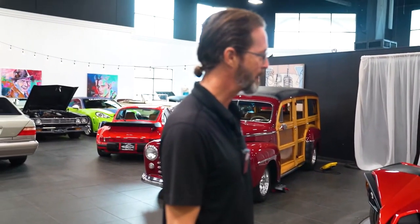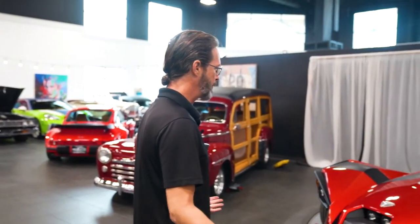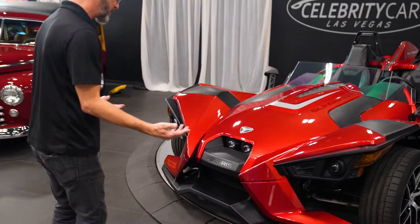So you're in good shape. If you're looking for a used one of these, well, then here's your opportunity. Now, 45,000 original miles on it. We're going to have a couple scrapes and bruises.